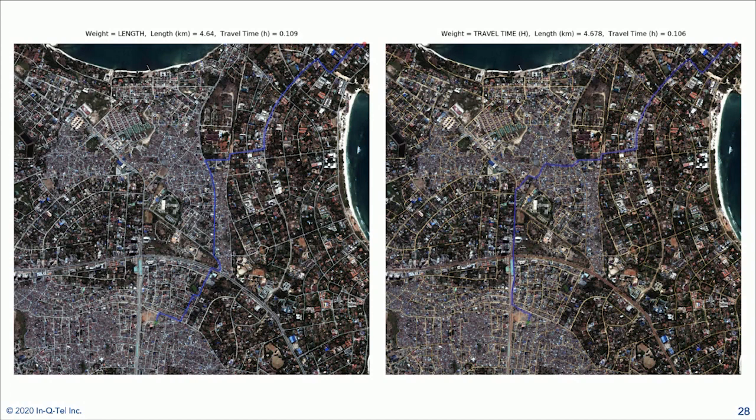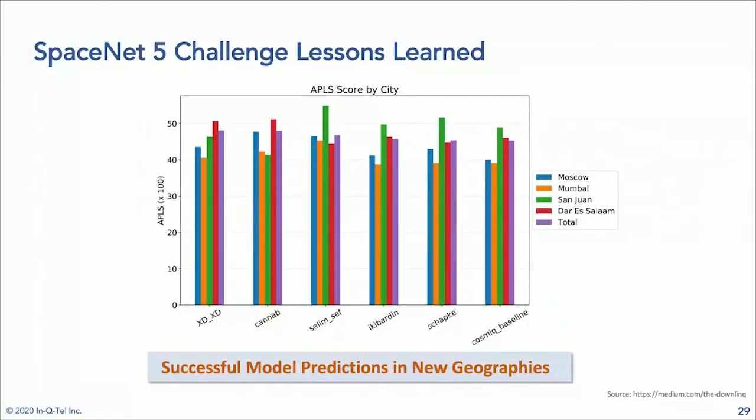So a few more things that I'll go into quickly. I know we started late, but a few lessons learned from SpaceNet 5. The reason for going into this is to demonstrate how this approach will apply to new scenarios. So the robustness of it is what's interesting.